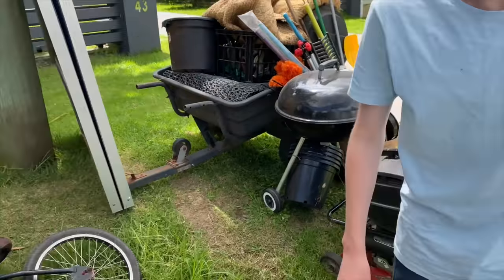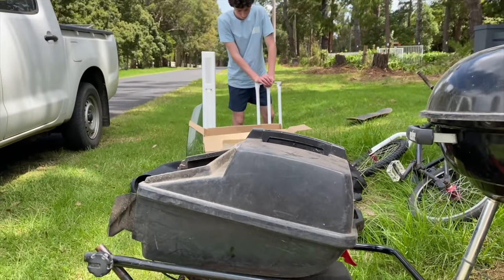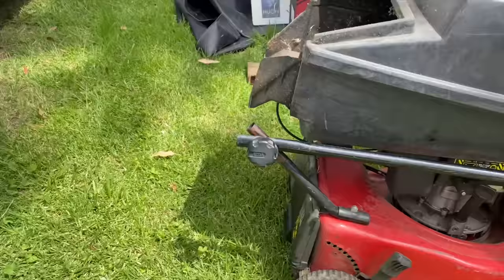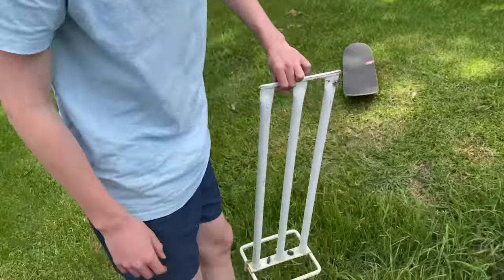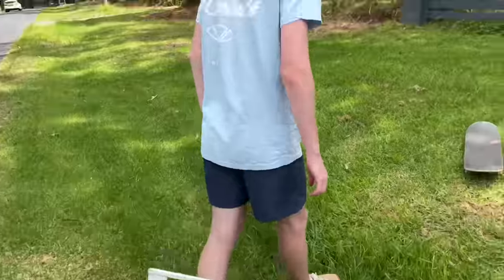New pile, guys, check this out. Oh, what do we got? Another lawnmower. I don't know if it works. Let's have a look at that in a sec. What have you got, Josh? Oh, a cricket bat set. Oh, that's a cricket wicket. Okay, we'll take that because we play cricket.